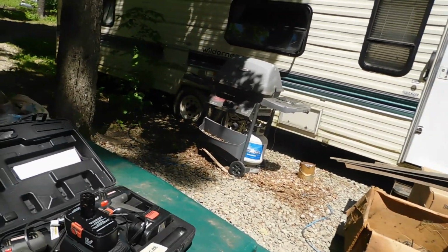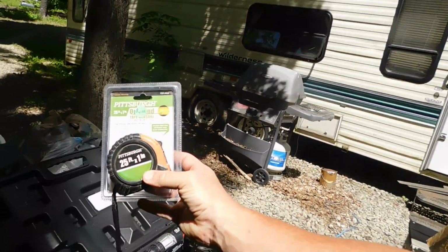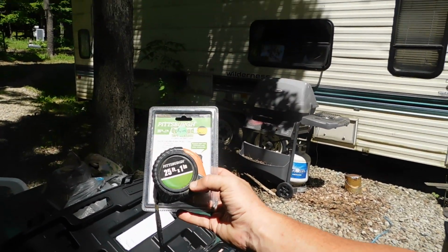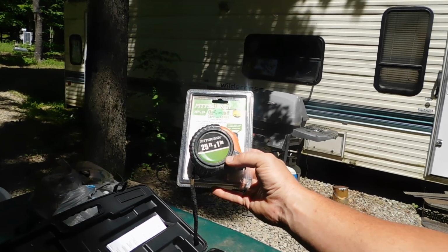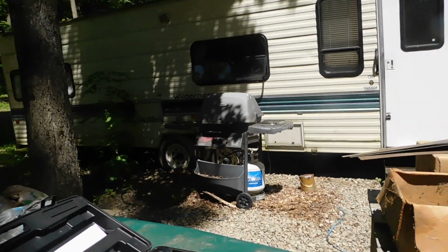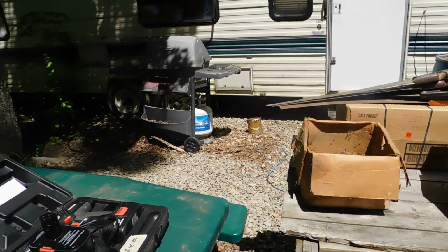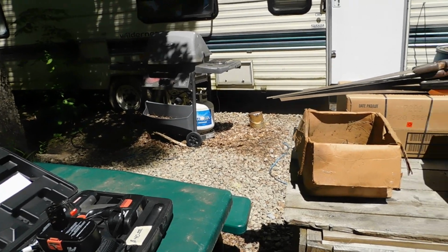You can't beat that. Also, I already have a tape measure obviously, but it's not bad to have an extra one. They had 4 bucks on the tape measure. I said, will you take 2? He said, yep. So I got the tape measure for that as well. So those were our finds today with garage sailing, and Mom got a few things too.